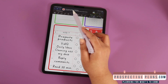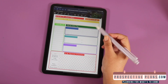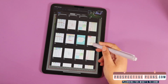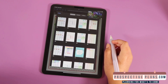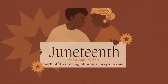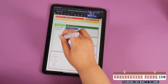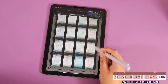Now, the one I am going to delete is cleaning off my desk, because I feel like that's not a daily habit I need to keep up with every single day. I think I'm going to add that for like weekly habits, if that makes sense. Because at the end of the week, if I can end the week with a clean desk, I'm fine. I don't really care about a clean desk every single day. And that's fine with me. If you feel otherwise, oh well. Everyone's different.